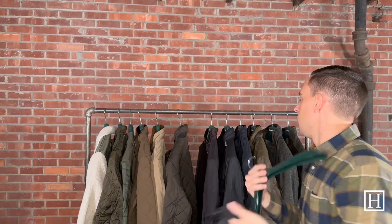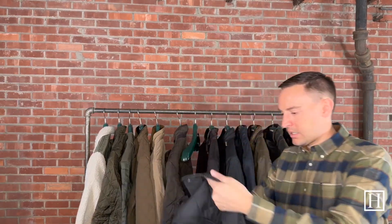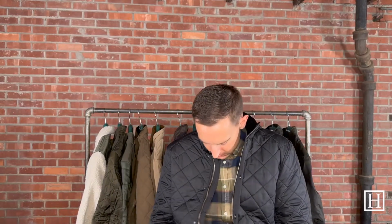This is just black, so it's definitely a little less noticeable because it's not as contrasted. Most of all the arms and all the Devons that we're taking, or all the quilted ones, have the polyester sleeve, so it's easy on the inner to slide in.